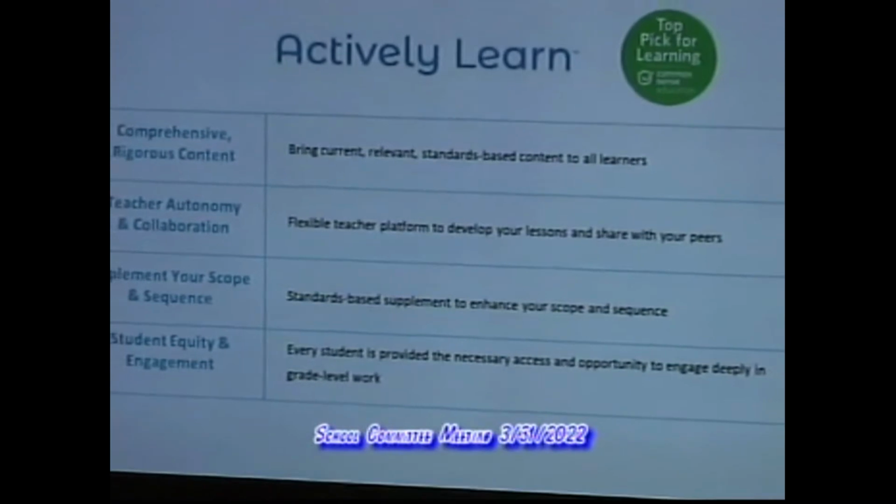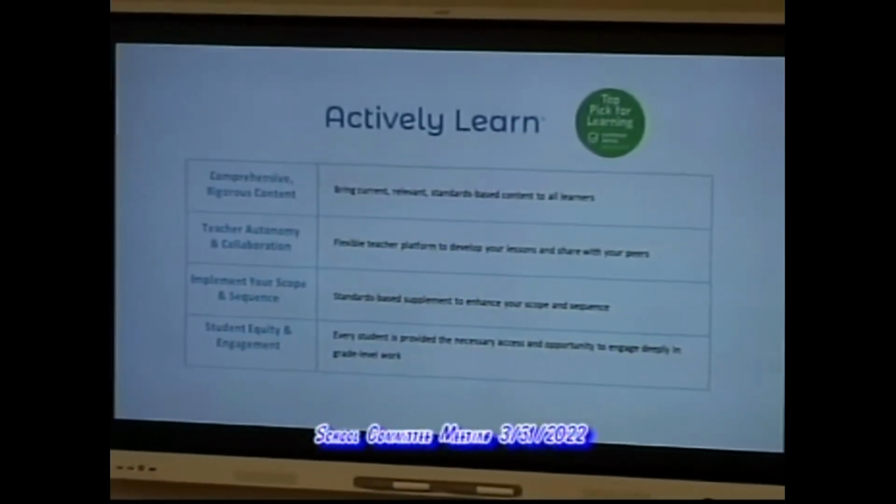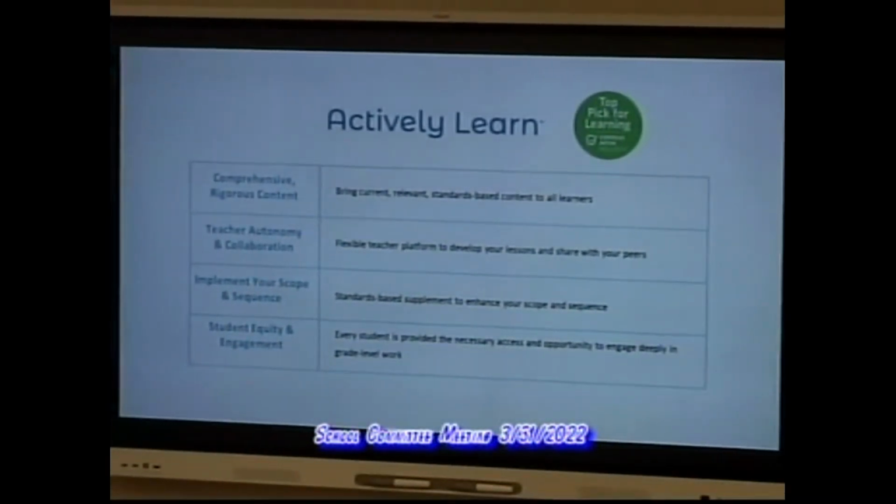Okay, so I'm going to go over the major features of Actively Learn. Actively Learn is a digital-only supplemental platform that helps deepen student learning by facilitating collaboration with both students and teachers through a catalog of texts and videos. Actively Learn has a library of 650 high-interest articles, 200 textbook selections, and 190 videos with instructional scaffolds and higher order questions to help students access rigorous texts. And the library is also constantly growing.